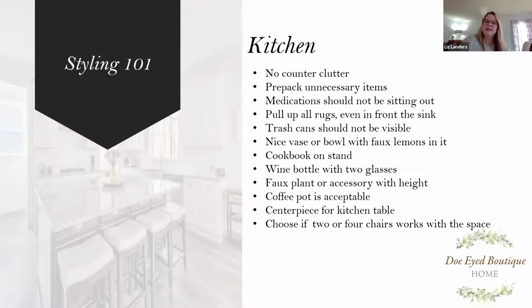So if there is a nook with a kitchen table, just like in the dining room, walk around that table and see if it's a round table, if you need all 4 chairs. Or if you took away 2 chairs, would it really open the space up?